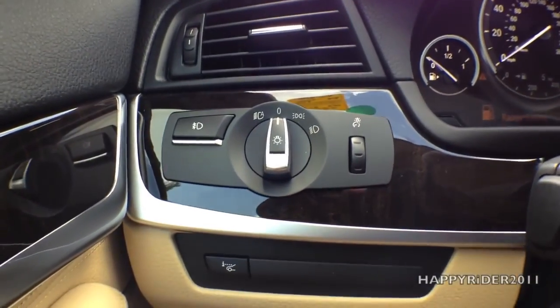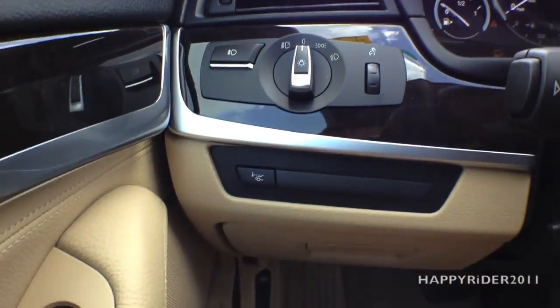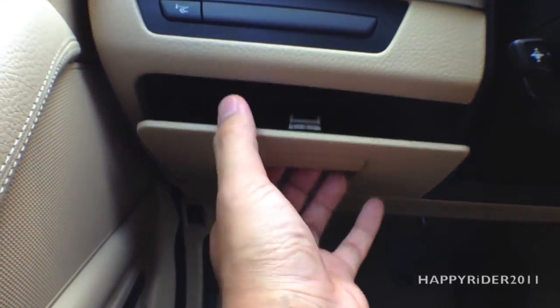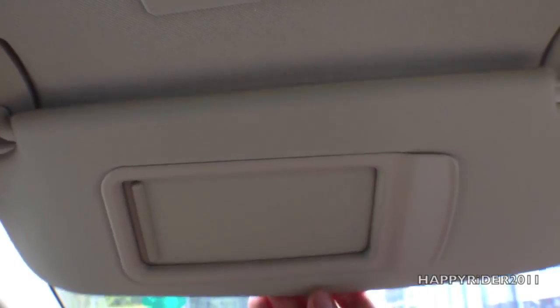Headlamp control, fog light control to the left side, and odometer dimmer to the right. This is the eye control to control the head-up display. Storage compartment. Driver sun visor with a credit card holder, and a small piece of mirror with light on top which automatically turns on and off according to the opening and closing of the mirror.